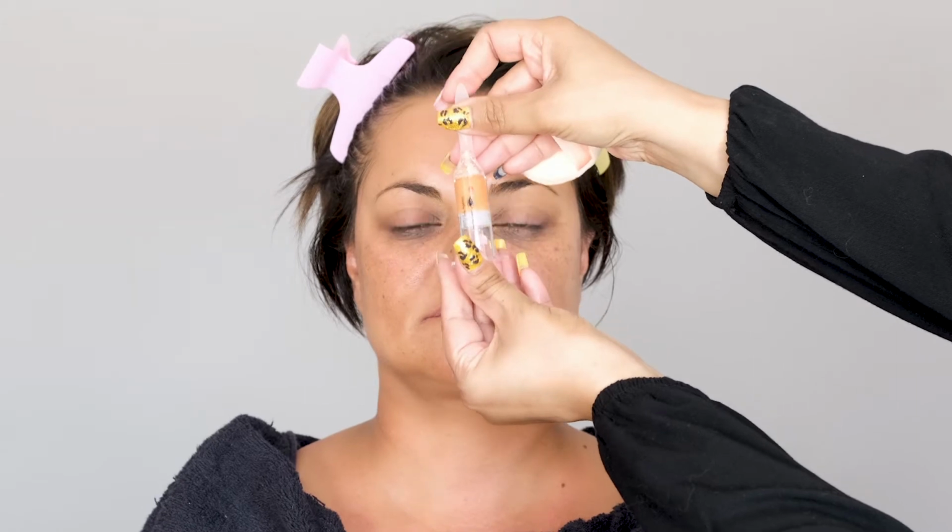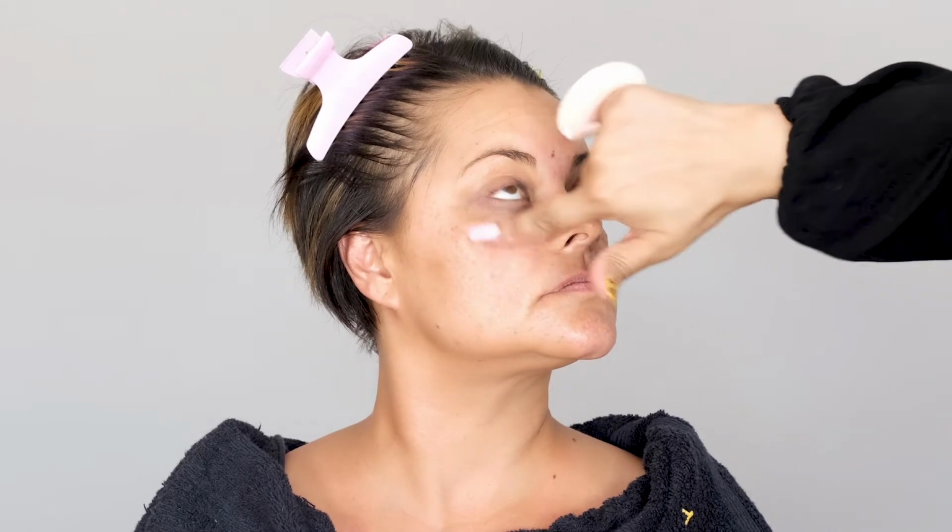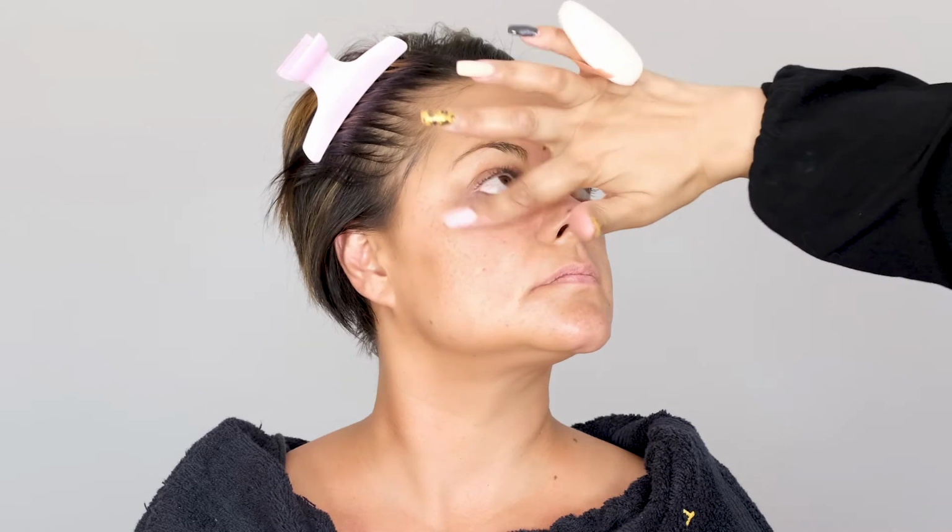Next, I'm going to apply the Real Eye Cream underneath her eyes because she's got dark circles. So that's the Real Eye Cream, the Oh My Lady Instant Real Eye Cream. And I'm just applying a small amount. Look up for me. And applying it all the way up to her lashes. Small amount like that. And underneath her eyes, all the way up to her lashes. Getting into all the small corners. And while that's taking effect and freezing, I'm going to apply primer on the rest of her face.